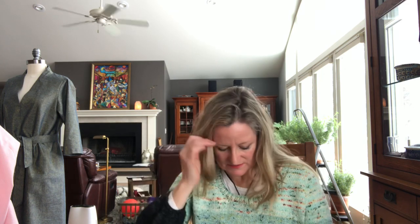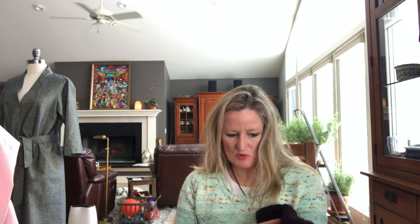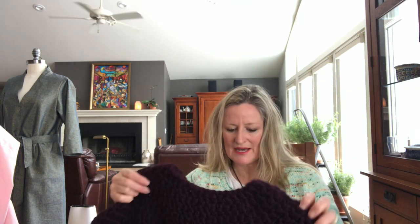There are only sizes available, small, medium, large, extra large. Well, I'm pretty much a medium large. Small is too small, extra large is too big. So I took the whole thing out last night, redid it, and I should be able to finish this today. I already am at the point where I add work on the body. And I went up and I'm doing the large, extra large. So we'll see.